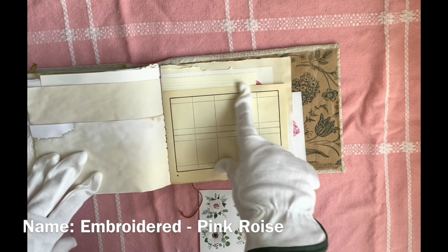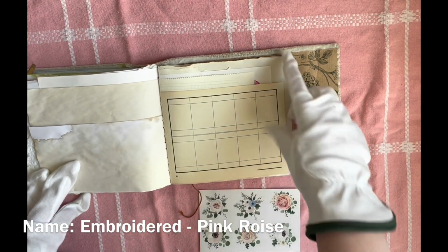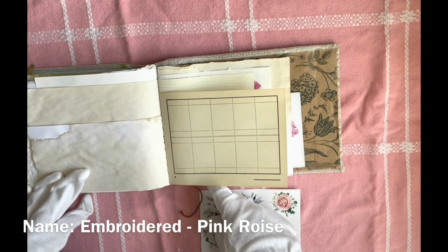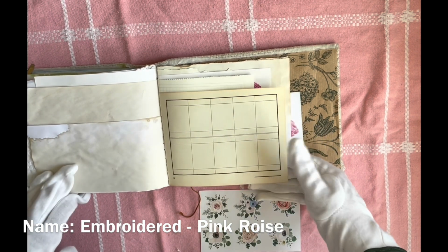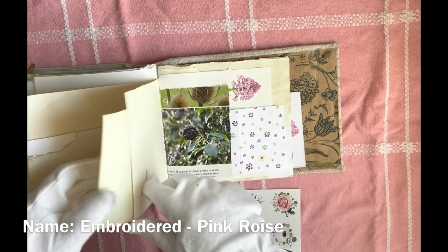This page here is actually for stamps. It's from a stamp album or a little stamp book. So you can attach stamps on here. Maybe you want to collect some floral stamps. I may add 1 or 2 stamps for you in a packet with this journal, so you can add those as you see fit.